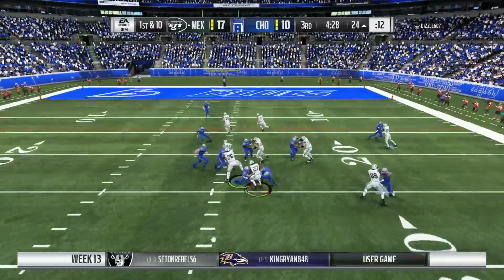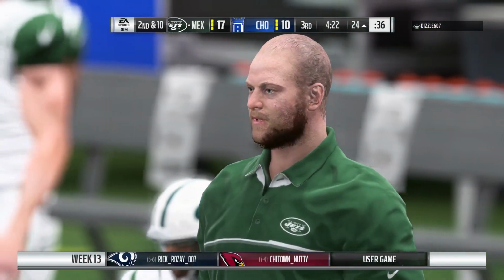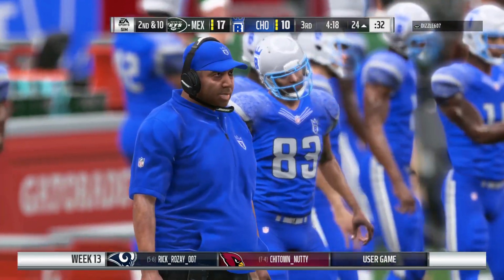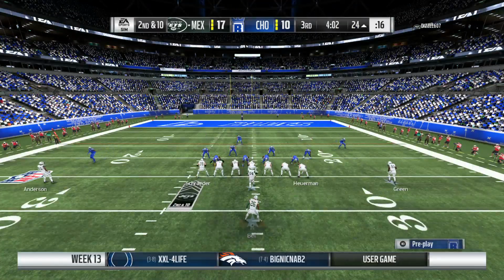The first carry for Josh Adams. And nothing doing. He's immediately taken down at the line of scrimmage. Sua Craven's up to make the stop. That didn't appear to be a run blitz. He just darted in once he saw the run develop. That appeared to be a case of see ball, get ball.